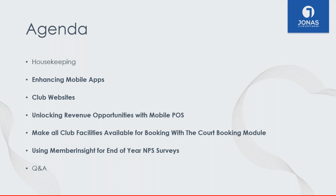So just quickly running through the agenda for the session. First, we're going to talk about how clubs are improving their member-facing technology by adopting the new ClubHouse Online mobile app, as well as revamping the designs of their websites to give their club a more modern and elegant digital footprint. After that, we're going to jump into mobile POS and the ways clubs are being creative and using it to create new streams of revenue. Next, we'll talk about a very popular new addition to our core booking module that allows clubs to make any of their facilities bookable online. And the last topic we'll touch on is the value of sending NPS surveys to your members and how Member Insight can help you execute it. And as always, with whatever remaining time, we'll use for a Q&A where we hope we can get to all your questions.